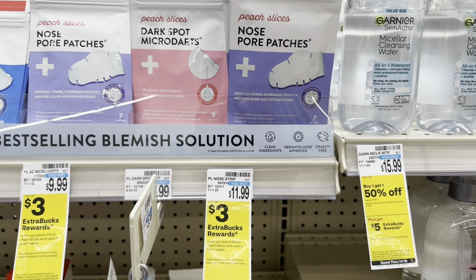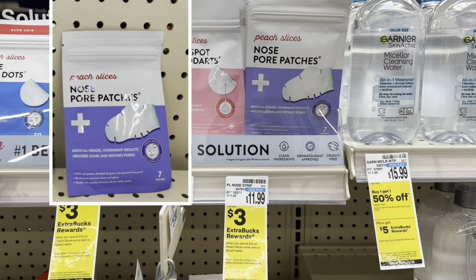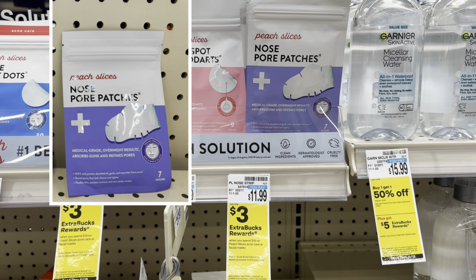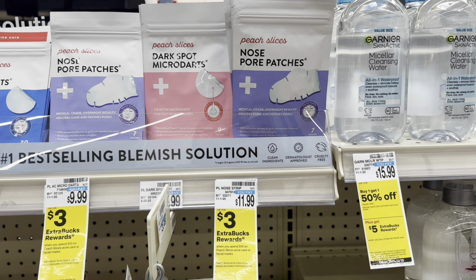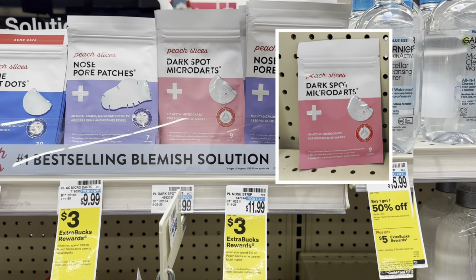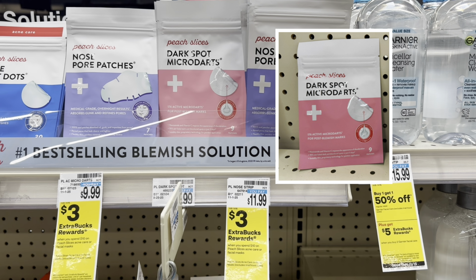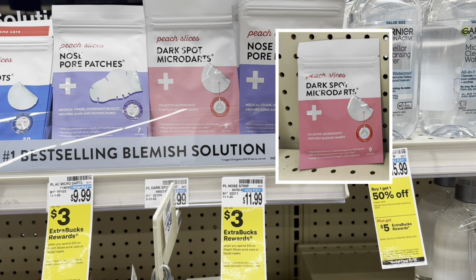Another facial care deal I have is spend $10 get $3 back on Peach Slices acne or facial mask. Pick up the 7 count nose strip priced at $11.99. Pay the $11.99 and get $3 back, making it just $8.99. If your store follows the 98% rule, then pick up the dark spot micro darts priced at $9.99 and that's within the 98% rule for spend $10. Pay the $9.99 and get $3 back, making it just $6.99.